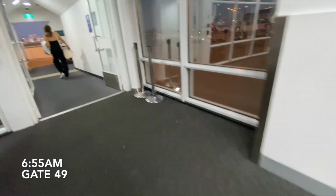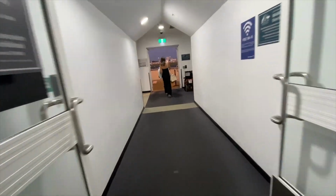Boarding commenced promptly after my arrival, with all passengers being allowed to board at any time, in no particular order.